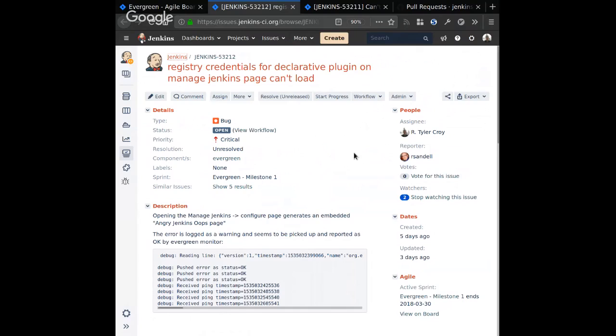So I assigned these 2 tickets to me, and for this milestone 1, I think it's reasonable to say that we're going to disable the installation of plugins and stick with the included list for now, which means we probably need to open up that inclusion list to include some other useful plugins.